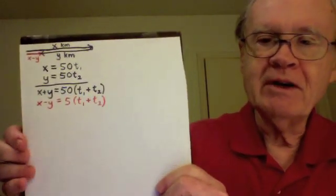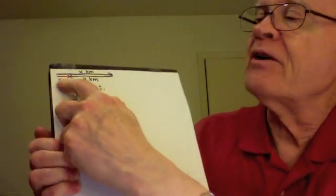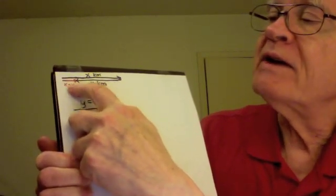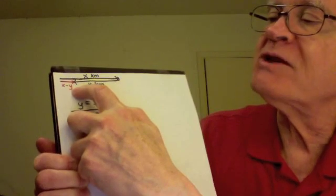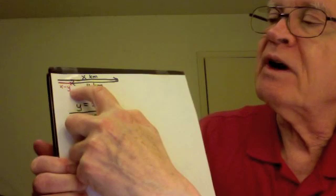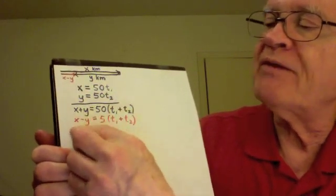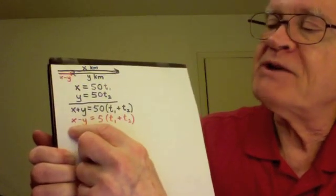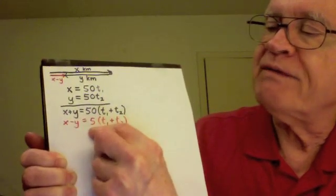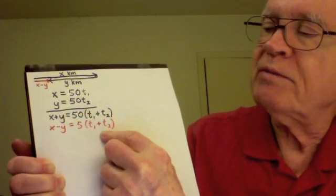Meanwhile, during that same total length of time, T1 plus T2, the 8 hikers hiked from the starting point a distance X minus Y kilometers, and their speed, we are told, was 5 kilometers per hour. So we have this equation, again based on distance equals rate times time. X minus Y equals 5 times (T1 plus T2).